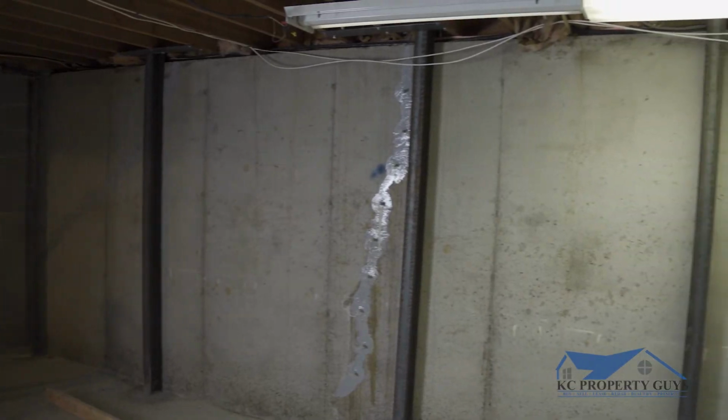We did have KC Pier in here as well. It had some foundation issues, and so they've been in here and added some braces and some crack injections to the basement walls and sealed that up properly before we got started. And now we're in the midst of our rehab.